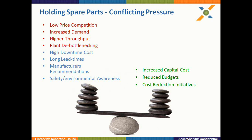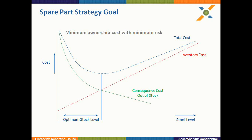So we are going to focus more on the data analysis part that is related to various job functions, and not necessarily on how to exactly tag spares, or how they need to be stored in different storerooms. Some of those things we are not going to touch on in today's conversation. But again, we all have to deal with these conflicting pressures. The overall goal in most companies is to minimize or optimize the overall cost associated with spares management. This is a classic curve, nothing different about it, but actually achieving that in the real world is the real challenge.